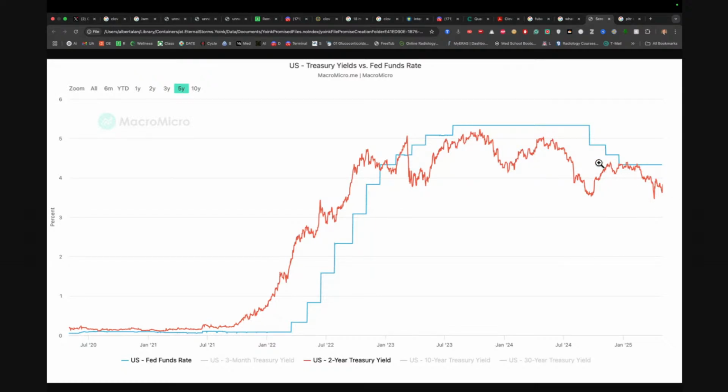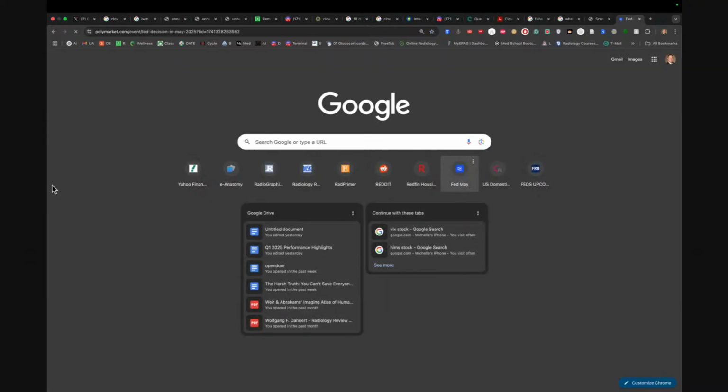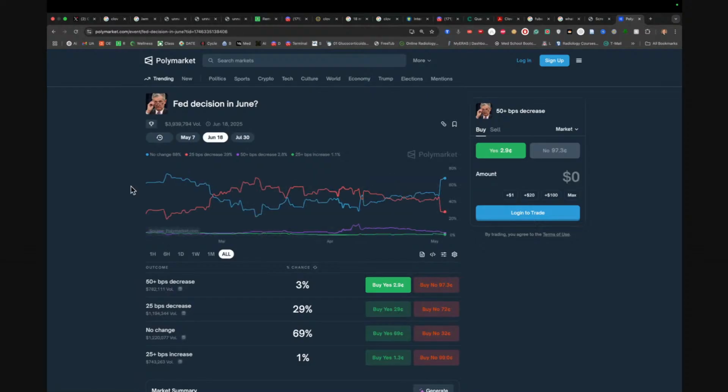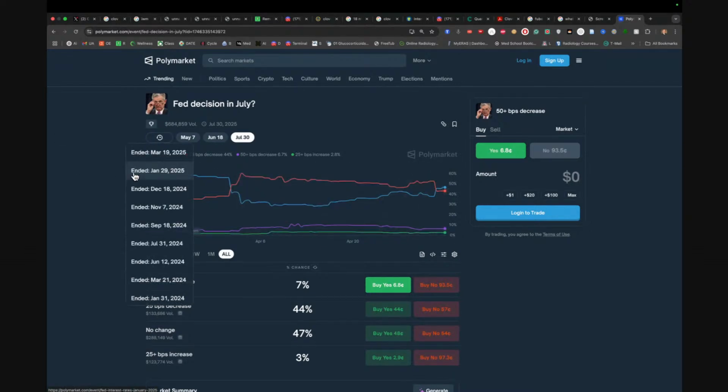So I believe the Federal Reserve is going to start cutting interest rates. But the question is, when are they going to cut interest rates? That is the $1 million question. To answer that question, we have Polymarket. And as of right now, there's no chance they're going to cut in May. How about June? No chance they're going to cut in June. How about July? Okay, so July, we did have a chance, and now it's kind of like 50-50. We don't know.